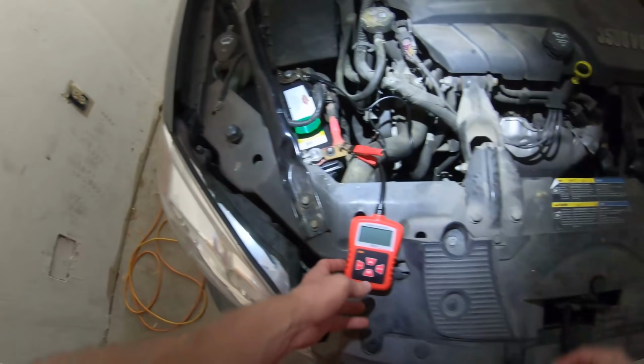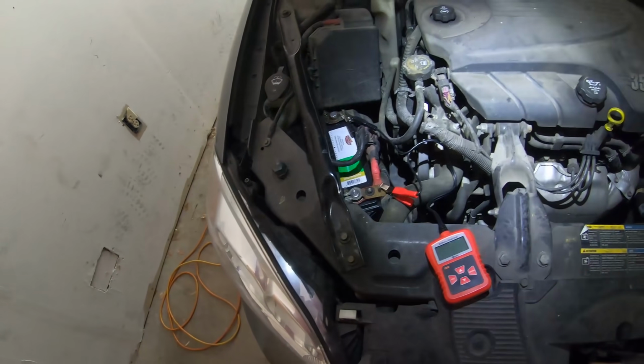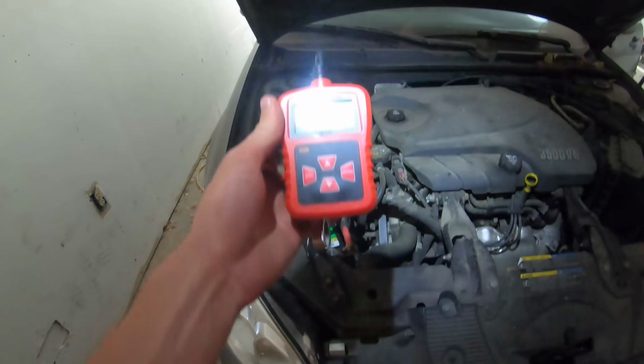I need to get my other better battery tester. But I'll see you back here for part 2 after I charge this battery. Unless for some reason they just pop out and say, hey, we got a new battery or something. But I'll plan on just taking this and charging it. And we'll see you back here later today or tomorrow.